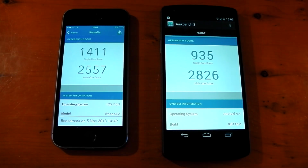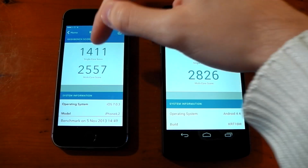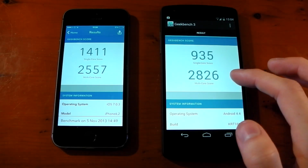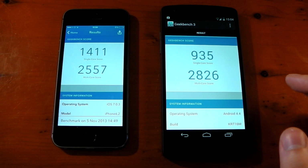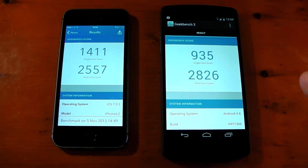Okay guys, I wanted to wrap up the video by checking out a few benchmarks here. You can see I've run Geekbench. Geekbench is specifically a CPU benchmark, so that's what it's testing out here. The single core performance of the 5S comes in at 1411 compared to the Nexus 5's 935, so the 5S definitely wins out there. The multi-core performance is the other way around. The Nexus 5 comes in with 2826 compared to the 5S's 2557, so make of that what you will. You've seen the real world performance a little bit earlier in the video.